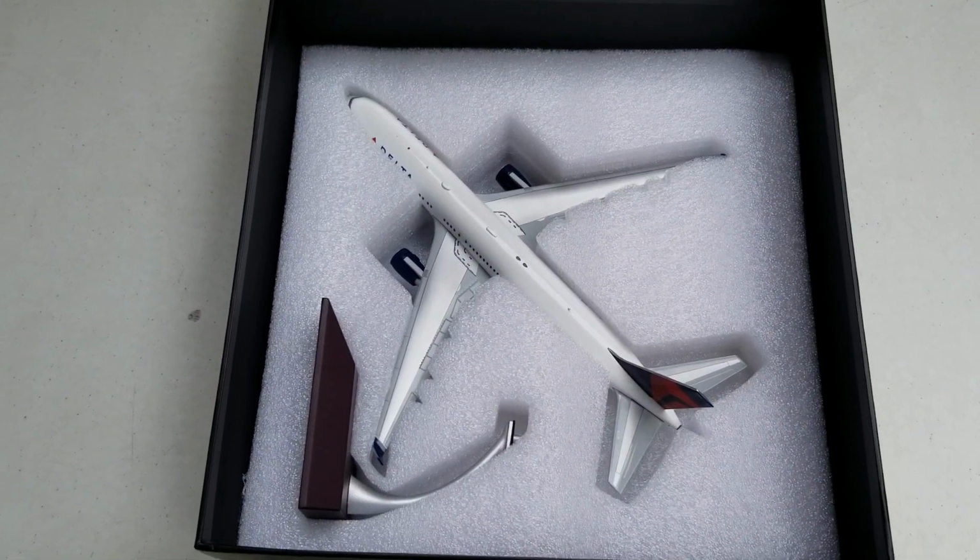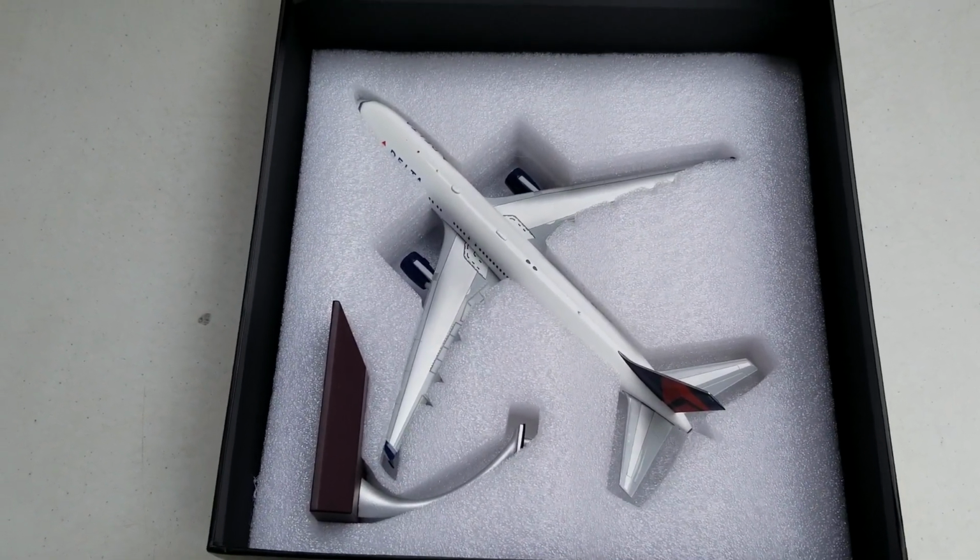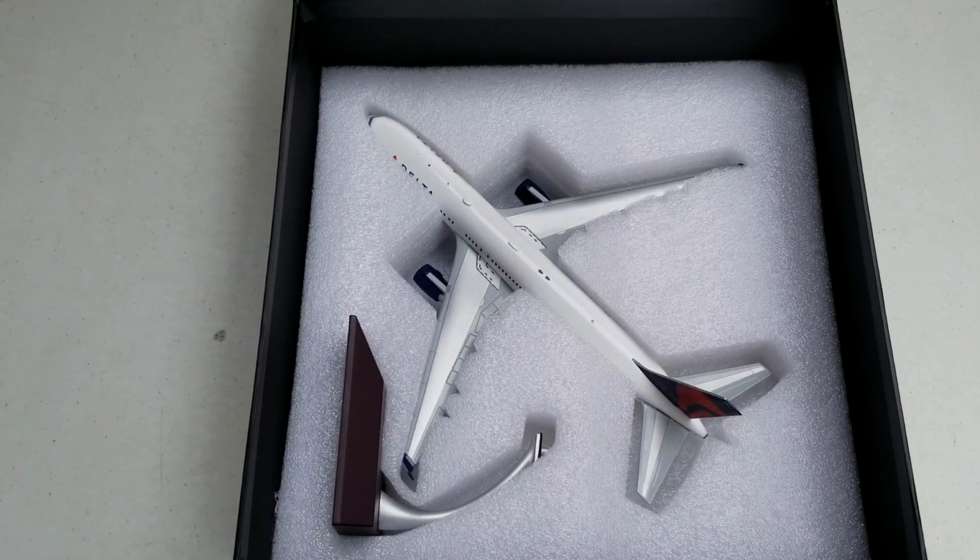There it is, everyone. The model and the model stand inside of the packaging box. I'm going to take all that out, all right?